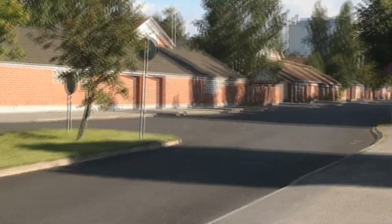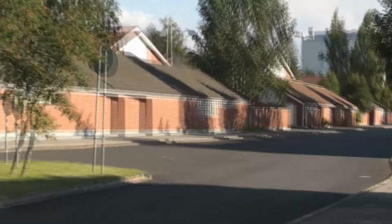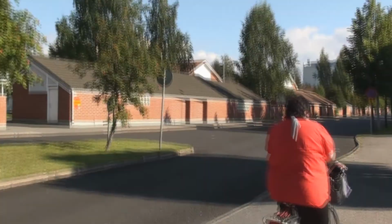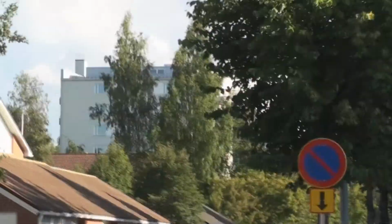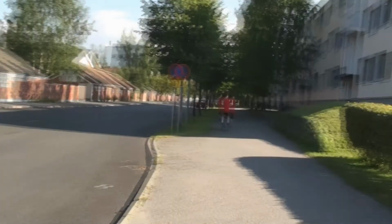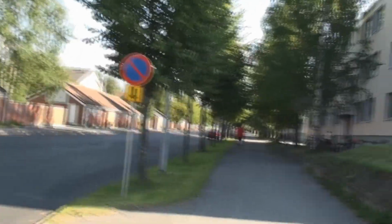Day, so I'm just going to show you the neighborhood and some things from the town. Here's some houses. Well, these are actually garages. The houses are more like, that's a house. It's a taller house. There's someone on a bike. And something is making noise.